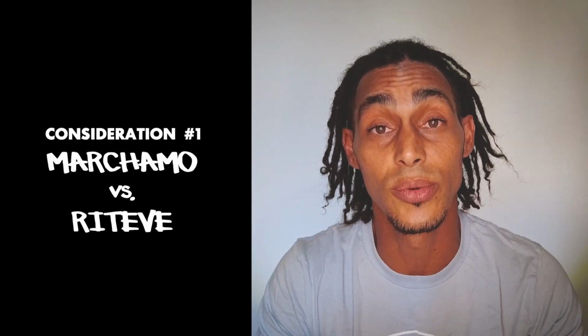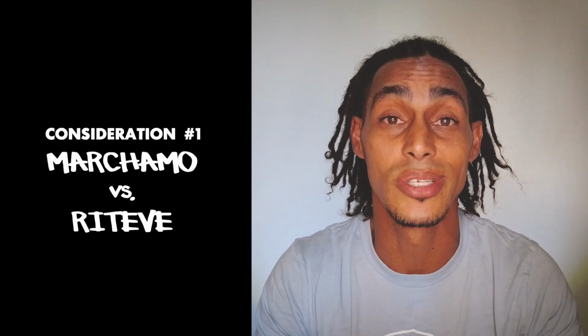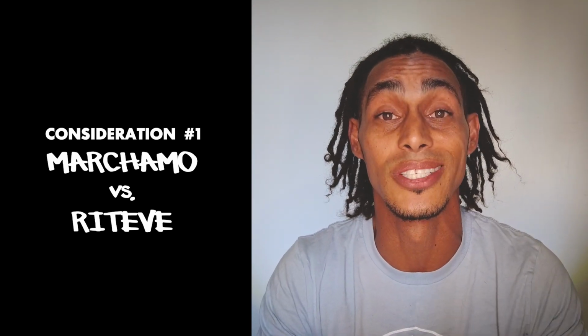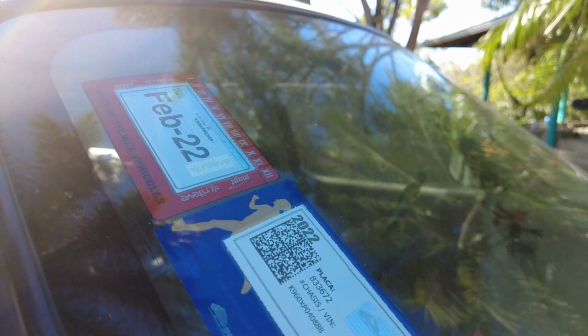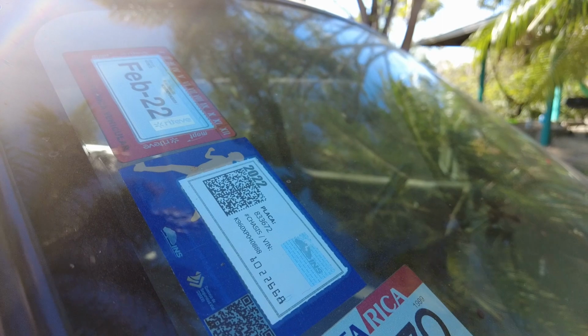Now, the first consideration in purchasing a car is understanding what the Marchamo is versus the Riteve. Marchamo and Riteve are indicated by 2 stickers that will be located on the front window or on the body of your vehicle. The Marchamo is the obligatory insurance that is required for all vehicles in Costa Rica.